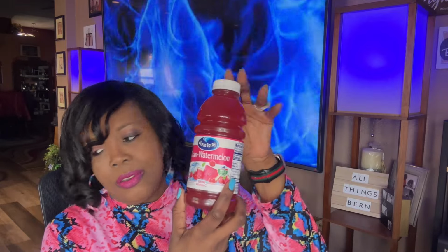What else do I have? I picked up a Ocean Spray Cran Watermelon Juice. Love it. It's one of my favorite juices. Outside of the Superberry Power Blast, which they don't even have no more, unfortunately. And this is my last bag.